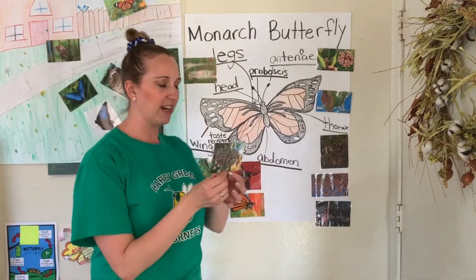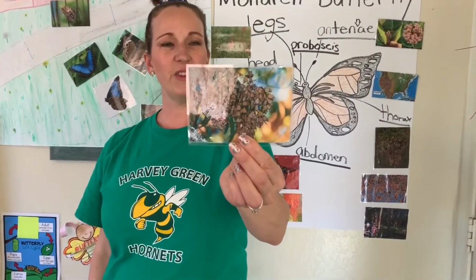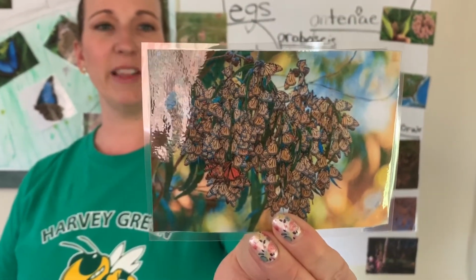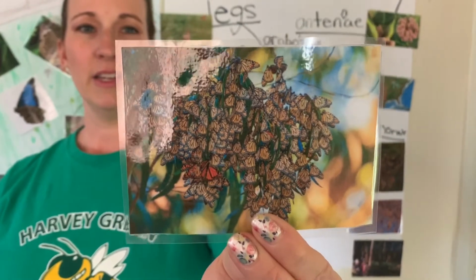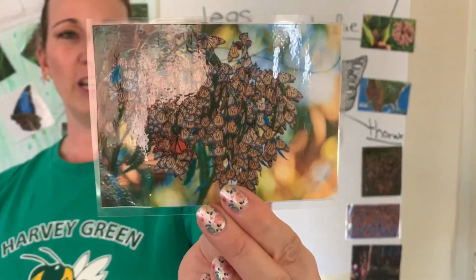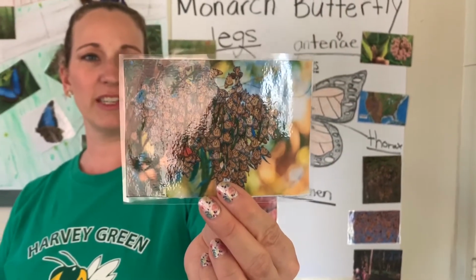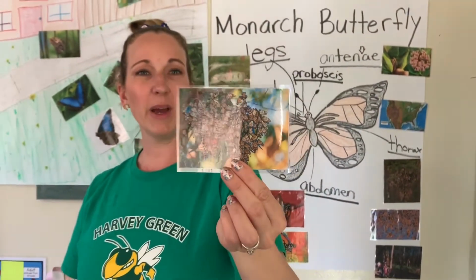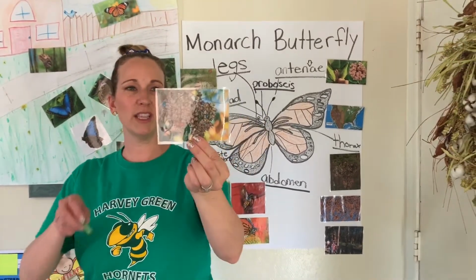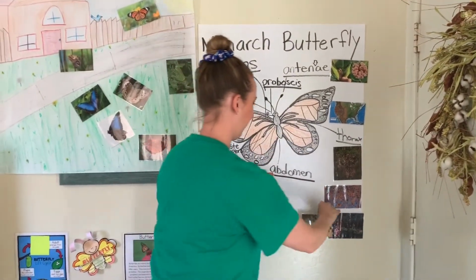And here's a picture actually from Natural Bridges. Monarch butterflies visit Natural Bridges because there are eucalyptus trees there that provide them with food. Once the monarch butterflies are grown up and in their adult stage, which is a butterfly, they like to drink nectar, and so they can get what they need from a eucalyptus tree. And they also like the California coastline by the beaches because it stays nice and warm there for them.